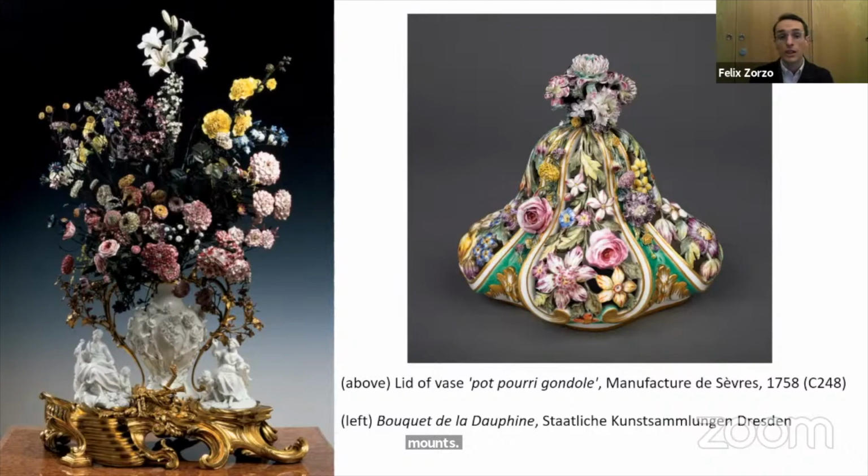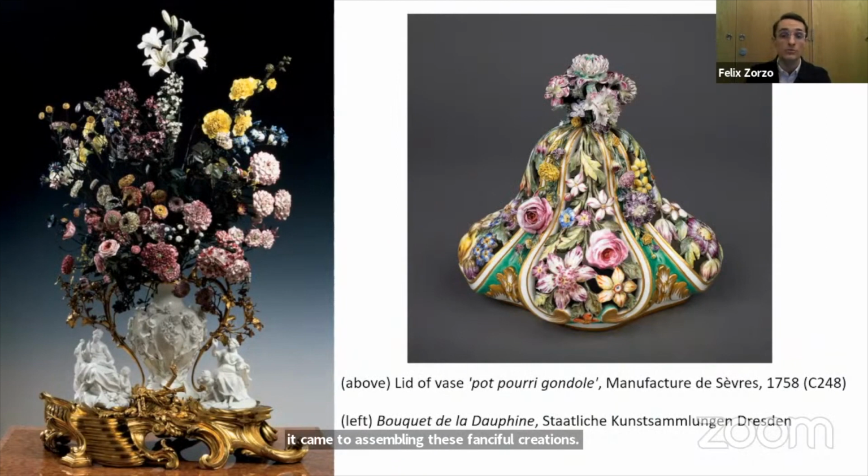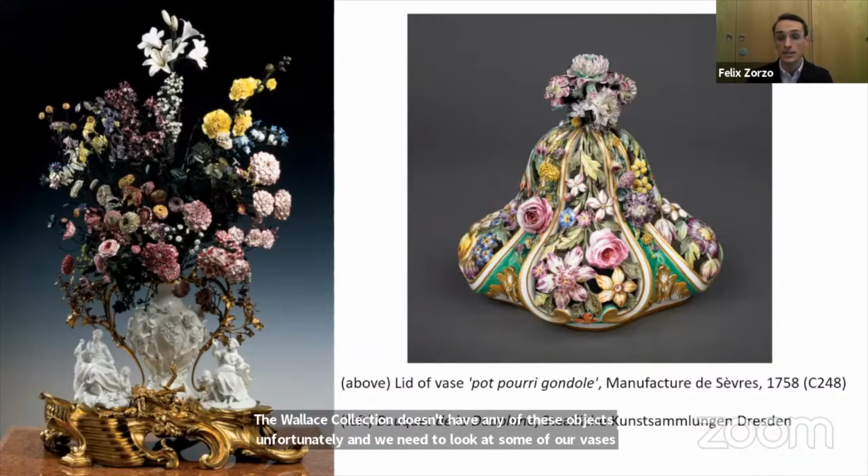Their network of wealthy clients, skilled providers, and fashionable designers gave them advantage when it came to assembling these fanciful creations. The Wallace Collection doesn't have any of these objects, unfortunately, and we need to look at some of our vases and teawares to find these exquisite porcelain flowers. The example on the right is the lid of a potpourri vase.